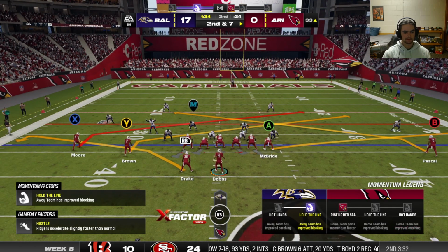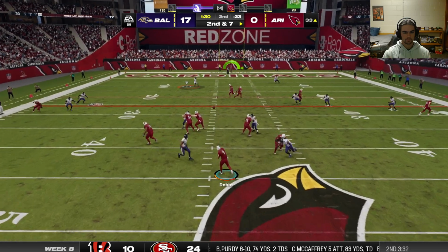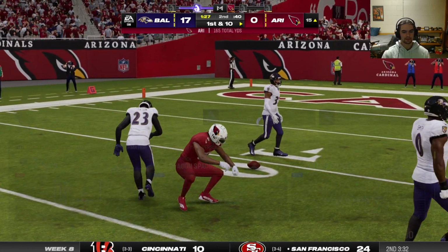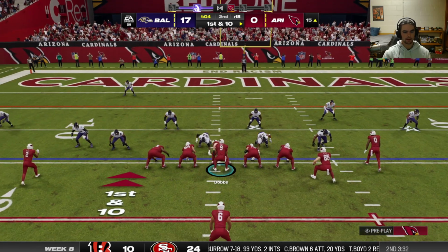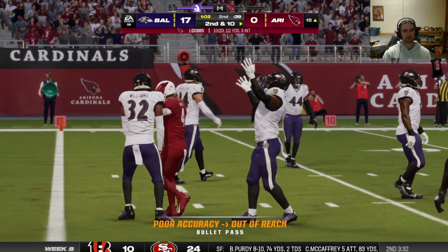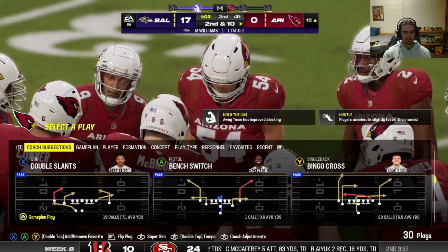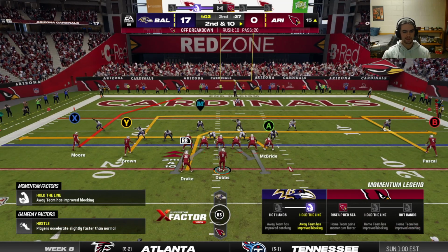2nd down and 7. And wide open Zach Pascal brings down the ball. And 1st down from the 15 now. We're driving into Raven territory. Wide open is Rondale Moore, and Dobbs just can't deliver. That's kind of what we've come to expect from the Cardinals QBs here, but it doesn't make it any better.